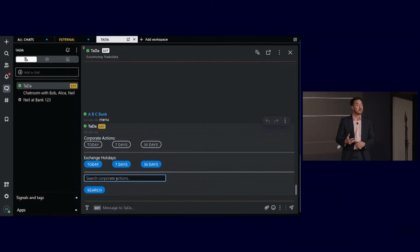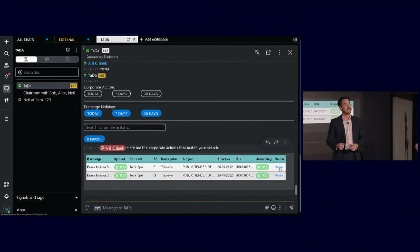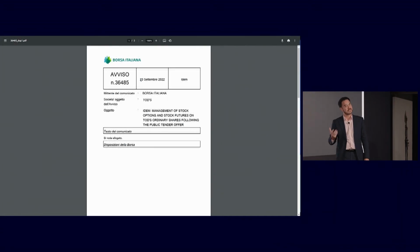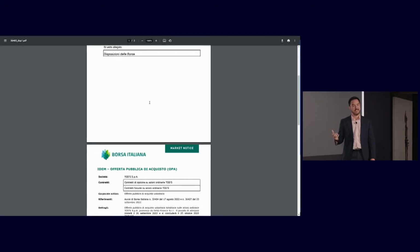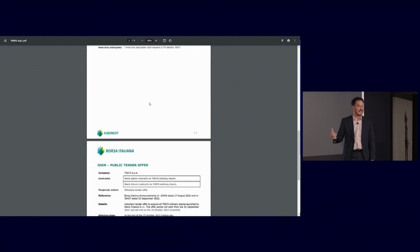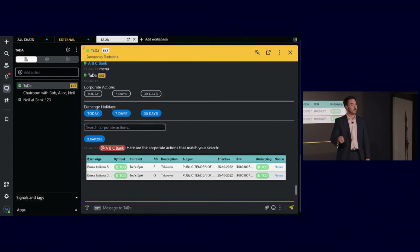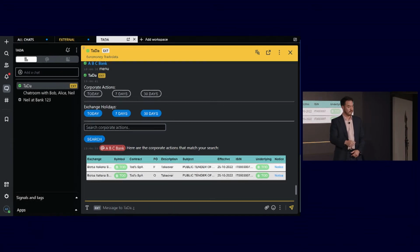And the TaDa bot returns everything that Bob might need, including event types, effective dates, ISINs, Symphony cash tags, and a link to the original notice as well. In this case, the original notice was in Italian, and TaDa provides an English translation. So users like Bob can have a one-to-one conversation with TaDa, or they can add TaDa into a group chat.